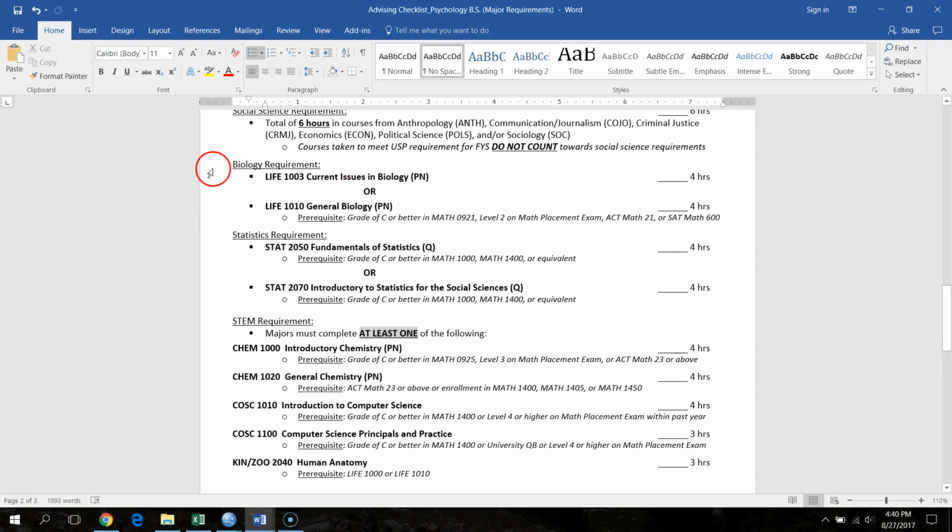Okay. Biology requirements: you need to take Current Issues in Biology, Life 1003, or Life 1010 General Biology. Either one of these courses will meet your biology requirement for the major. Notice no prerequisites for Life 1003, but we'll need some math in order to get into general biology. So if you're interested in bio stuff, I would recommend taking Life 1010. If you want to get it out of the way, maybe Life 1003 might be a good option for you.